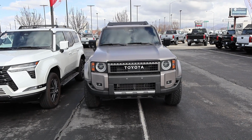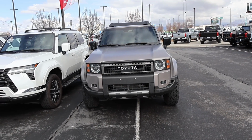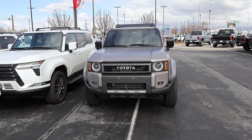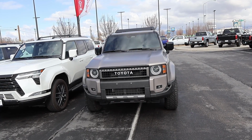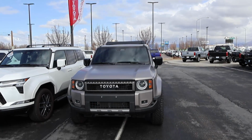So with the Land Cruiser, it would be a Land Cruiser with the premium package. Now, if you get a Land Cruiser with the premium package, you're looking at between $68,000 to about $72,000, depending on how many of the off-road options you get, like if you had a roof rack, for example.